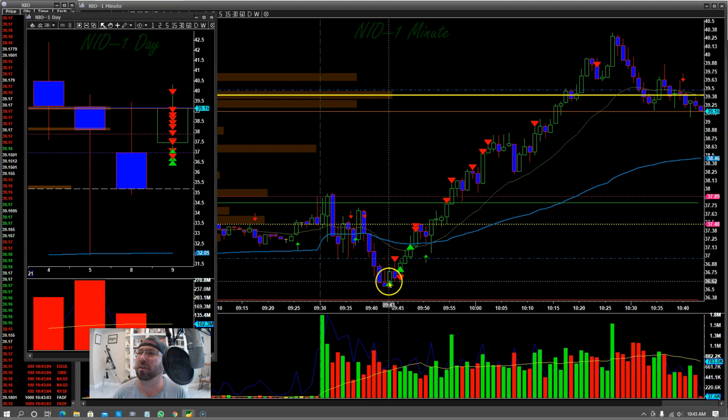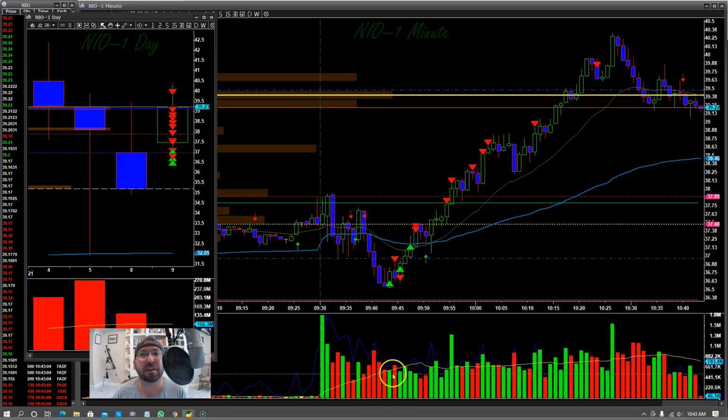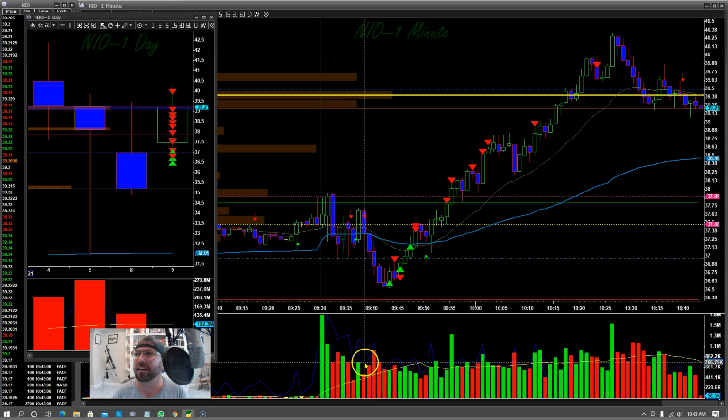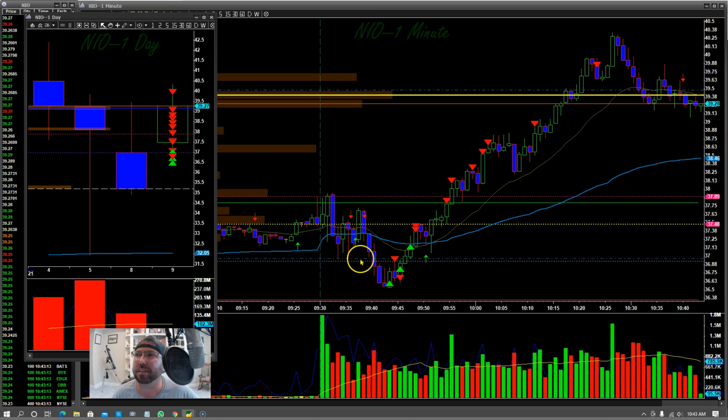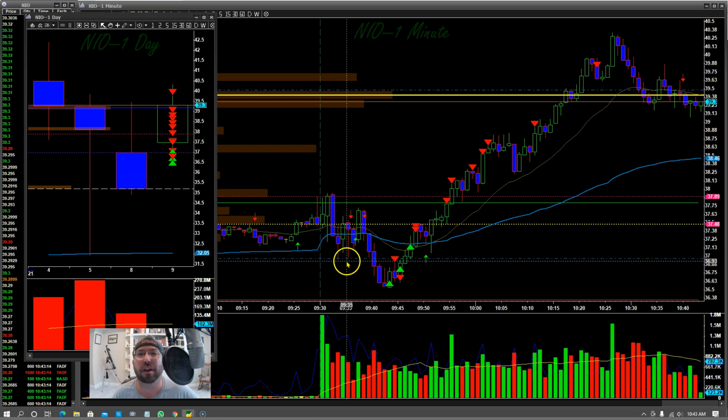Right, and as we started to hold here, notice we didn't have very much volume coming into the downside. It's a really big clue that we're getting some support here, because once we lost this area, this would be a pretty critical stop zone, I would think.